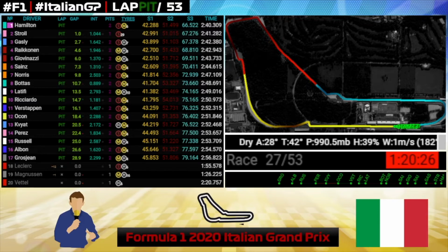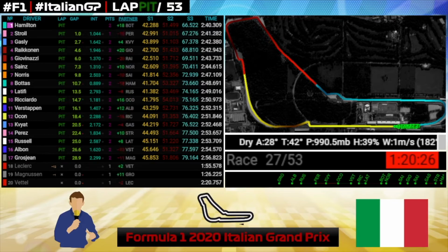So, no idea how long this red flag is going to take. By the way, for those of you who are counting, the race started at 10 past the hour. It's now 3 minutes past the hour, and the race is definitely not going to be completed by 3:20 UK time. So we've lost the opportunity to have the fastest ever race. Even though the clock has stopped, the race timer continues.